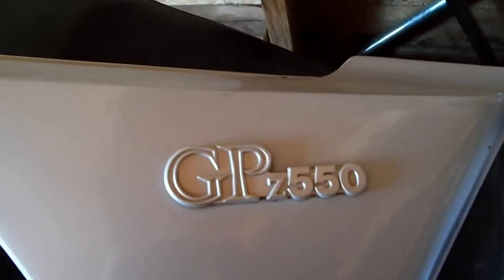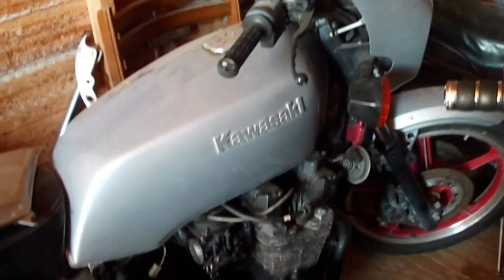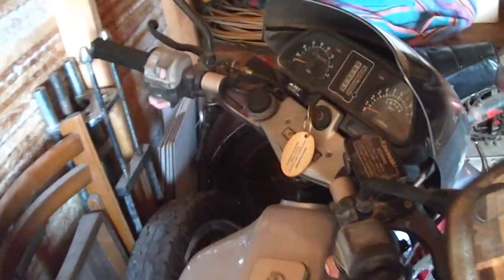Right over next to it, got a GPZ 550 Kawasaki. This bike ran well. Went up the road and back one day and it hadn't started since. Ain't quite figured it out yet. 1982 model. Pretty nice old bike.